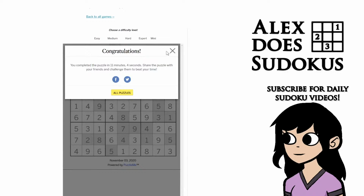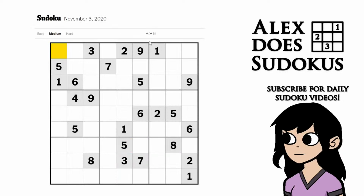So I think I'm going to switch back to New York Times Medium now. So let's have a look. I'll do a normal walkthrough today because I haven't done some of those in a while. So I'm going to do the Snyder notations to solve this.